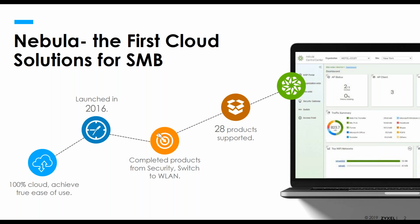Nebula is all about. So Nebula is one of the first small and medium-sized business cloud solutions that was launched by Zyxel just over 3 years ago. It's now a well-rounded platform that supports our security, our switch, and our wireless LAN products. More and more products are being added as time goes by, and a lot of the new products that are released are also Nebula Flex manageable from day one.